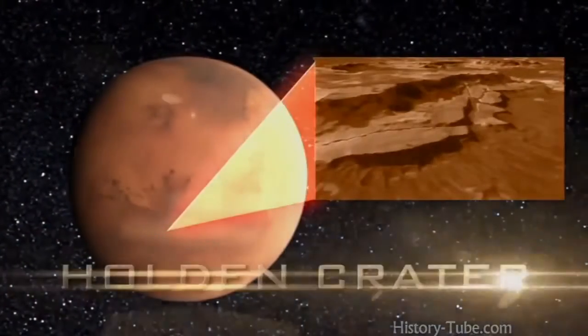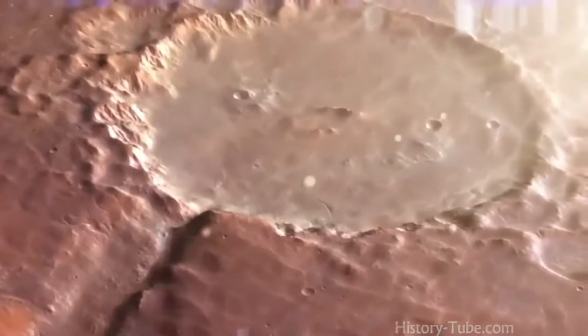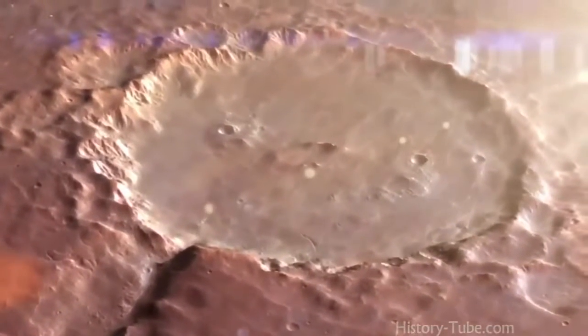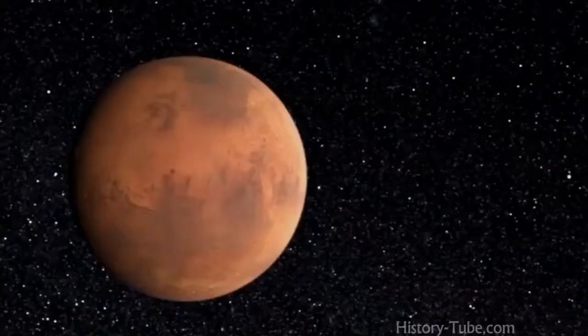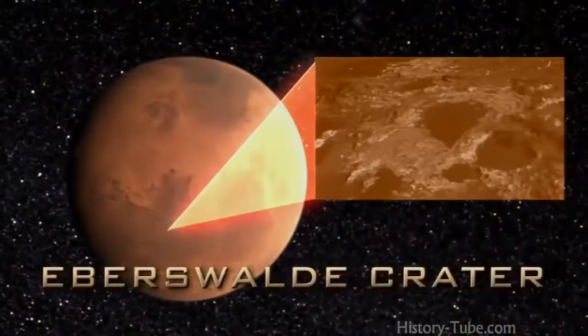So you have sites like Holden Crater, which is a big impact crater many miles across with a river coming into it, perhaps forming a lake multiple times and flooding the crater, leaving a geologic record that we can study with Curiosity. Just upstream a little bit from Holden Crater, there's a place called Eberswalde Crater.